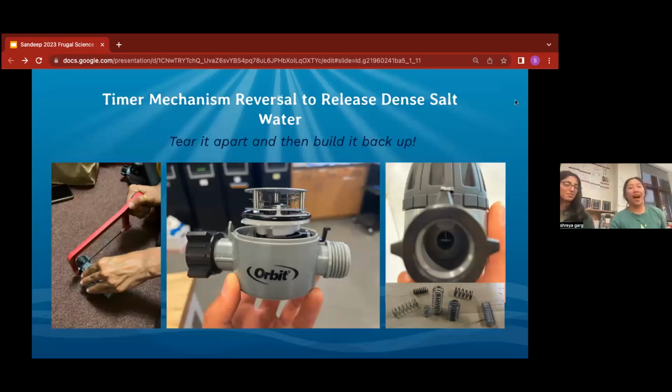Okay, so as Trey described, that's how the timer starts when we got it. But in order for us to couple it with our buoyancy mechanism, we wanted to reverse this timer mechanism, so that when our timer goes off, it releases all the seawater. And when it's on, that's when our device is sinking. And so you can set that time for as long as the depth that you want to go to.